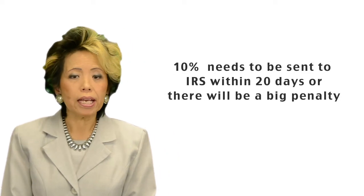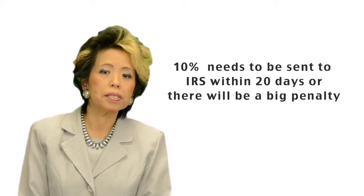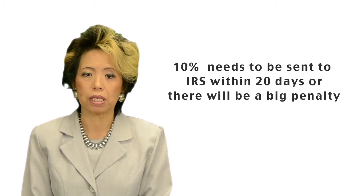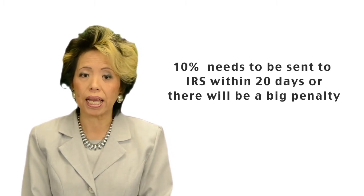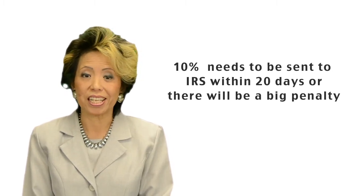Now, when the escrow closes, the settlement agent, on behalf of the buyer, will need to send this 10% to the IRS within 20 days from the day of closing. If it is not sent out within the 20 days, there will be a penalty incurred, and the penalty by the IRS is substantial. So please, if you are a seller who is selling a piece of property, you will need to have the tax ID number, and you will need to make sure that this 10% is withheld and sent to the IRS. Is that the end of the story?